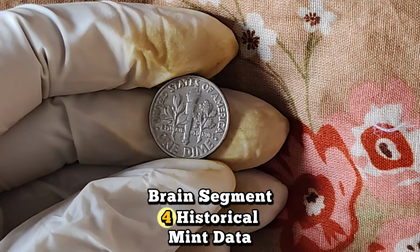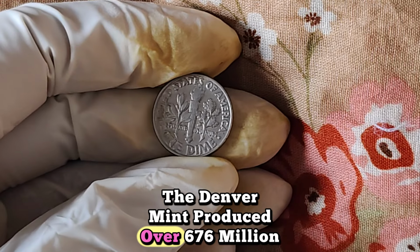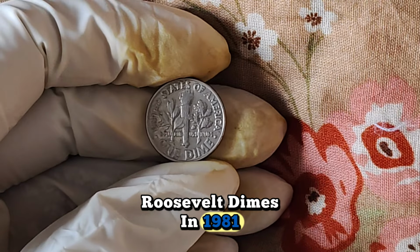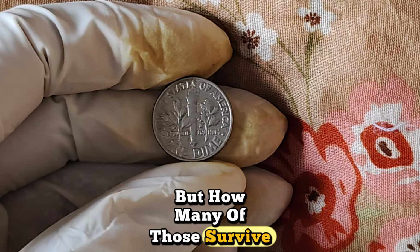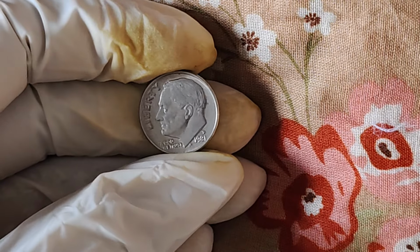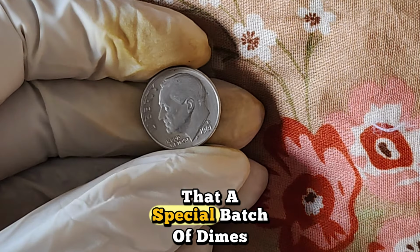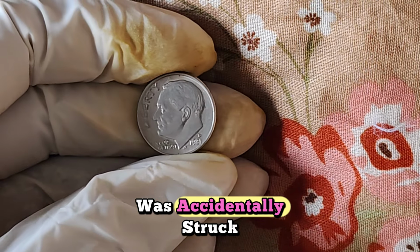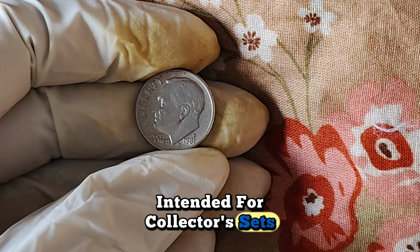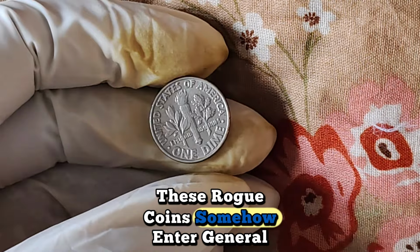Historical mint data and Mysteries. The Denver Mint produced over 676 million Roosevelt dimes in 1981. But how many of those survive today in gem condition with flawless features and hidden errors? Very, very few. Some numismatists speculate that a special batch of dimes was accidentally struck using a combination of proof dies and planchets intended for collector's sets.